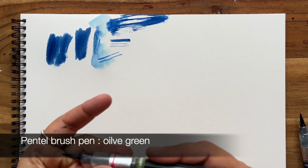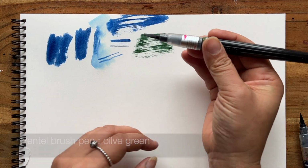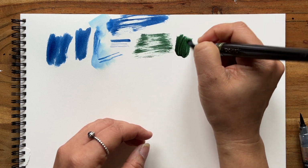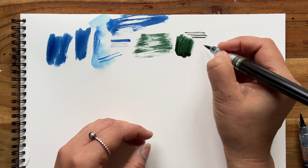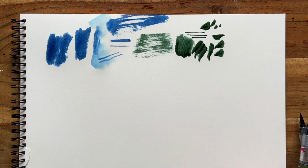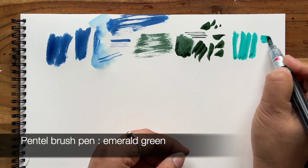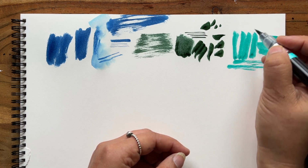Moving on to the olive green. Oh, I love that. It means also I haven't squeezed the barrel enough, so let's get a bit more ink on. That's better. Oh, that's so deep. Love it. So gestural. Oh, I can see pine trees and whatnot with that. Wonderful, wonderful. Now this is the emerald green. Oh, look at that colour. Oh, azure lakes in the Alps or something. Really, really gorgeous.